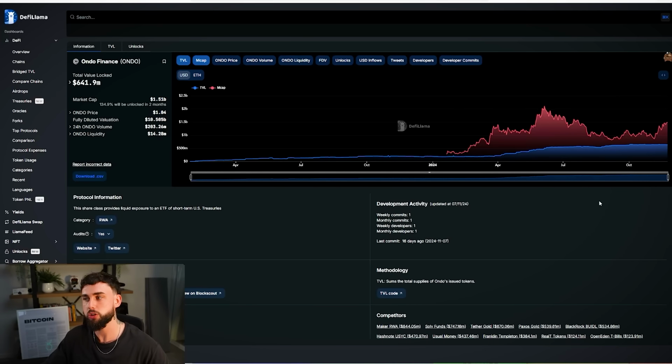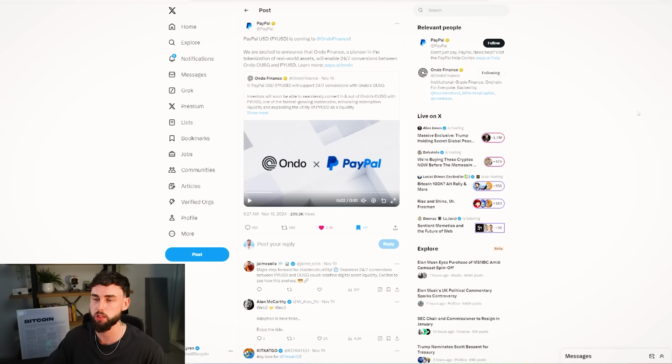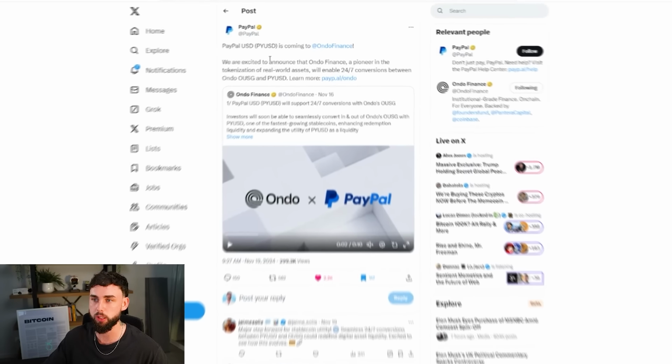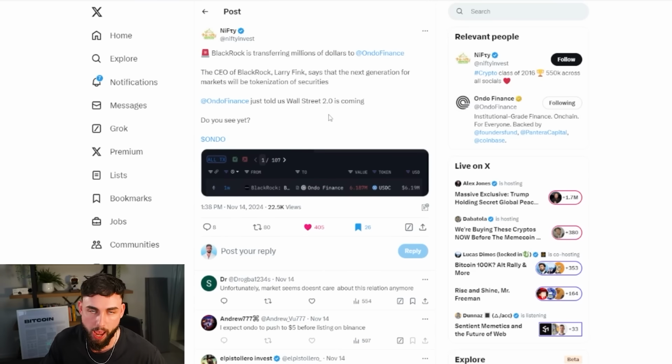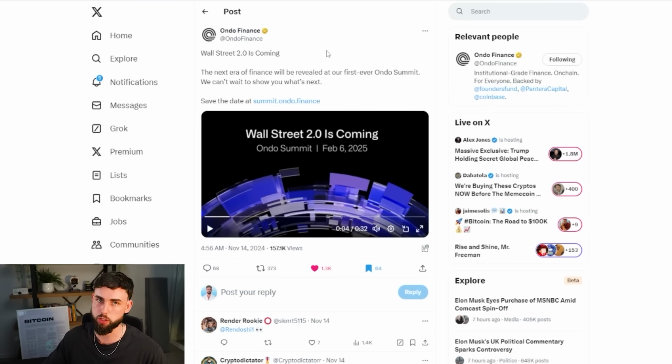Not just that, of course, but also their TVL is about half the size of their market cap. It's a very good sign to see for such a large market cap project. They've had a retweet here from PayPal because they're now allowing OUSGY to mint conversions between that and PYUSD, PayPal's new stablecoin. They've also had BlackRock send them funds, and I can just go on forever with these guys.